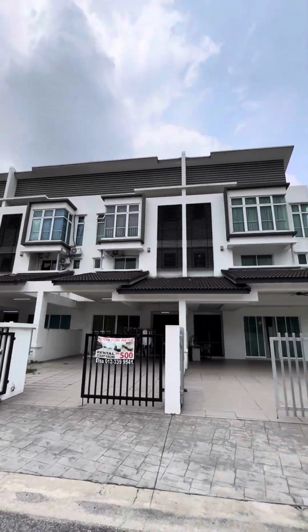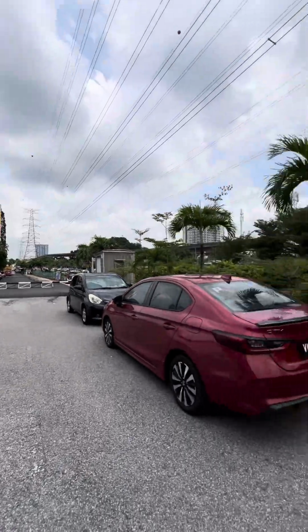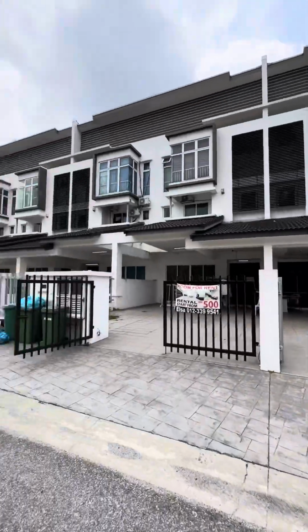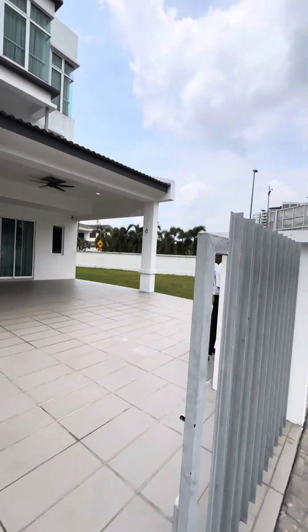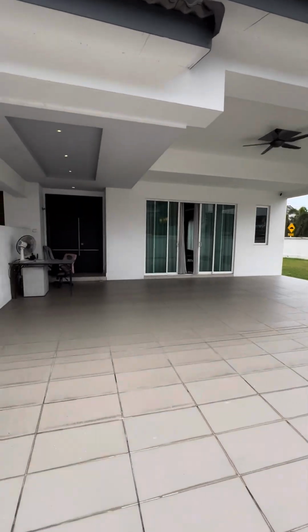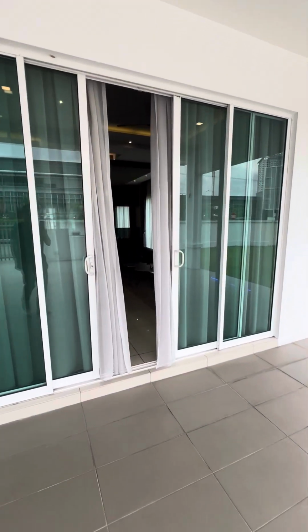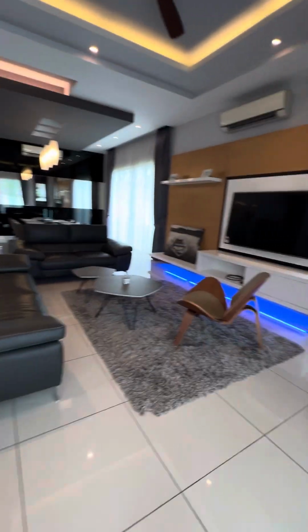Vista, Paramount. New terrace house, 3-story. Okay, look at it. It's brand new from the developer, never been stayed in before. This is the showroom.